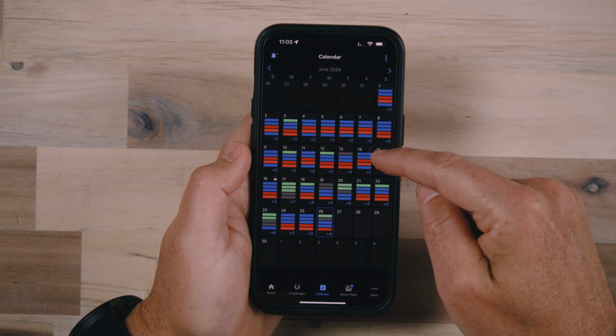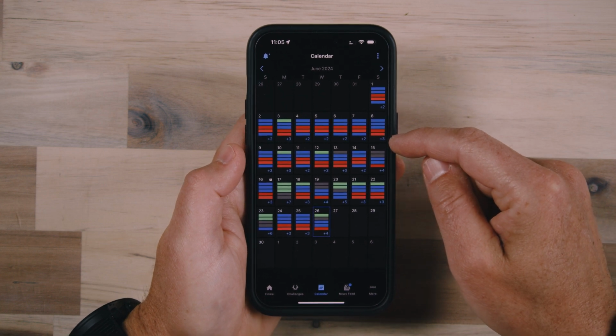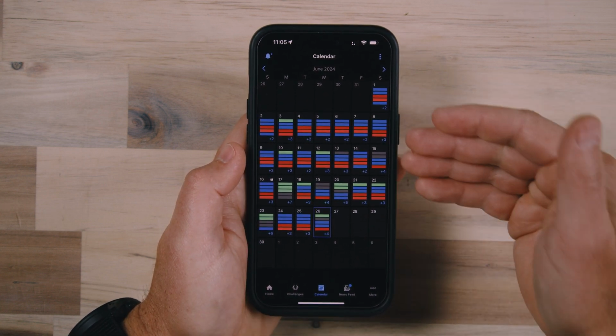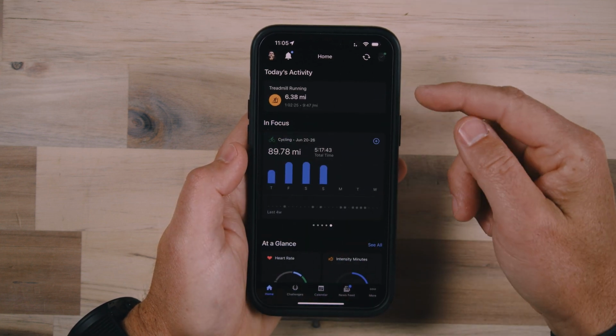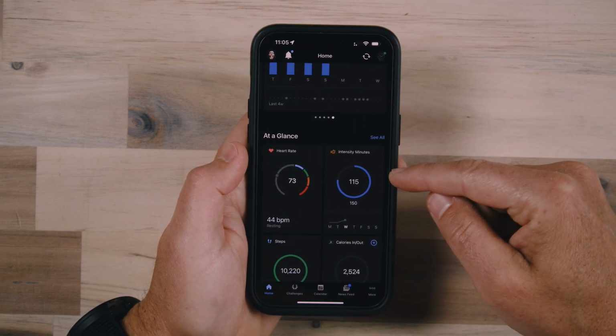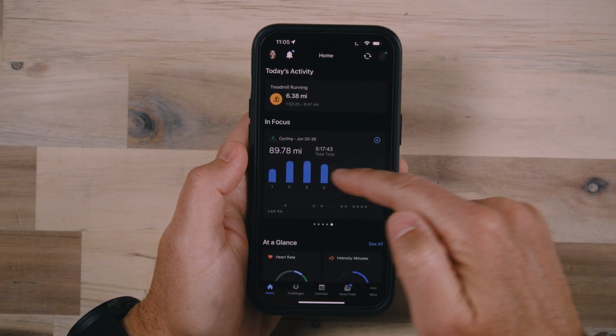I definitely didn't work out much earlier this month because I had kind of a shoulder injury that I was nursing. And so I don't spend any time in here, though. I don't care what shows up here. What I care about is, do I have some intensity minutes for the day? Maybe getting to 10,000 steps as a minimum. Maybe I want to work out every single day here.